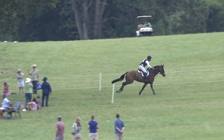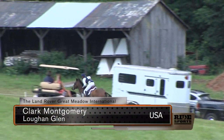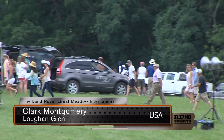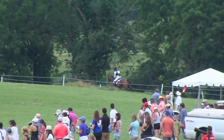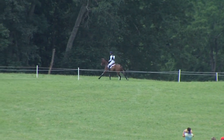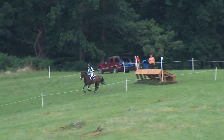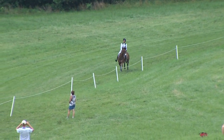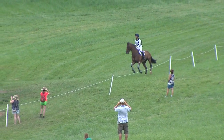Jumping out over the hammock, Loughan Glen, Clark Montgomery. This is for both individual honours and for the US team in the Nations Cup. They can't be beaten, but Clark would love to just put the icing on the cake with a 0 score from cross-country today for himself and for the team. Mighty Nice and Philip Dutton got 9.2 time penalties a little earlier on with a clear for jumping, so that puts them on a 57.1.